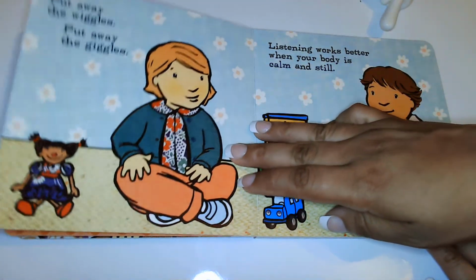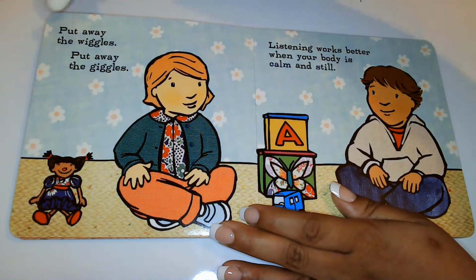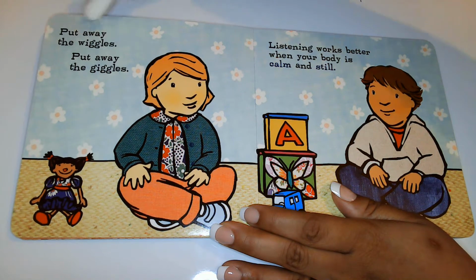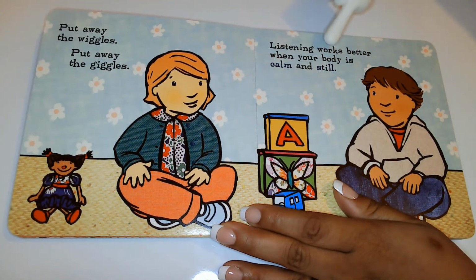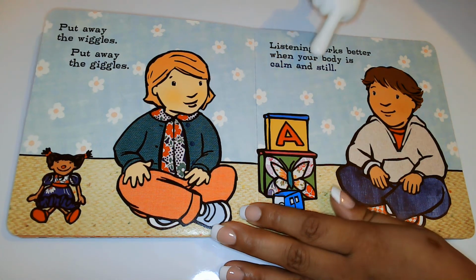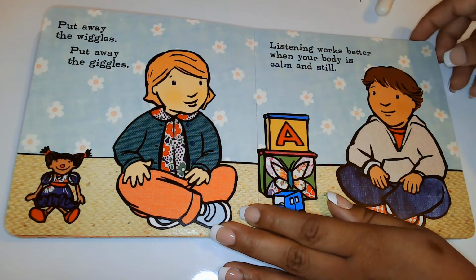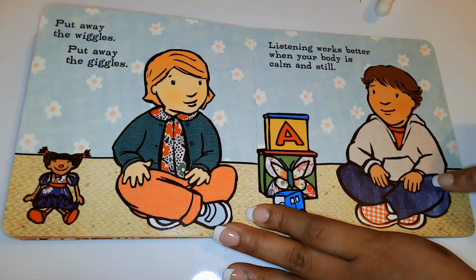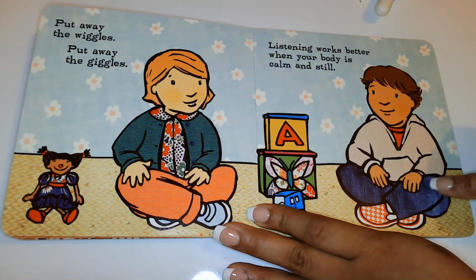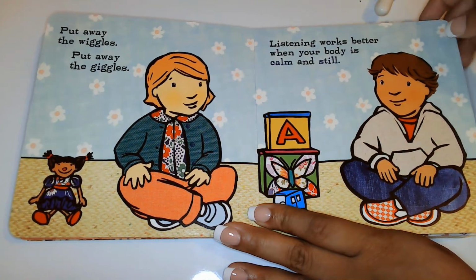Turn the page. Put away the wiggles. Put away the giggles. Listening works better when your body is calm and still. Looky there. These friends are sitting crisscross applesauce too, with their hands on their knees and on their leg. So that means that they are listening too.